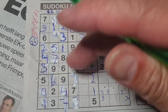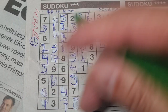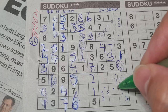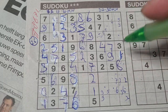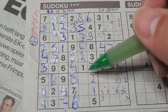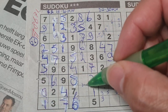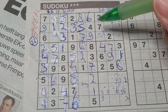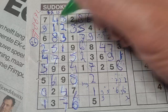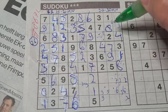Made a lot of mistakes here. 8. This should be the 6. Need a 6 here. 1, 2, 3, 4, and a 9. 3, 4, and a 9. 4, 8. We have an 8. This should be the 4. 4. Need a 4 there. This should be the 8.